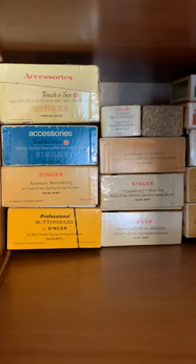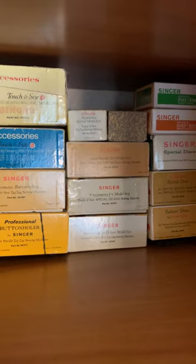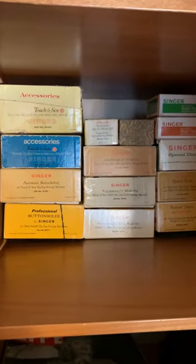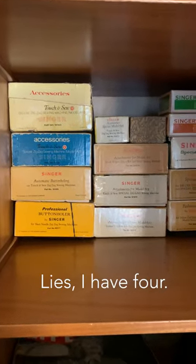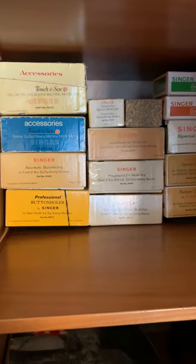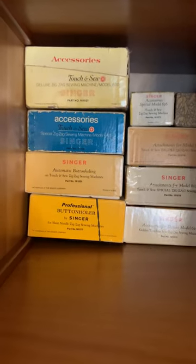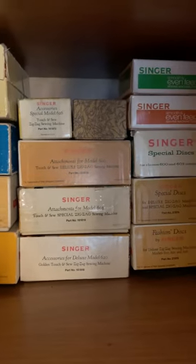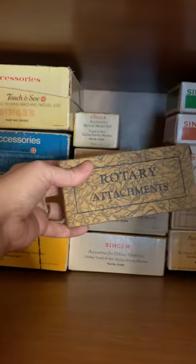Okay, and as far as these go, these are all varying accessories and attachments for different Singer machines. I've only collected Singer brand machines. Actually, that's a lie. I have three Pfaff machines, but those are my favorite. I like Pfaff and I like Singer, and each one has cams or special buttonholer attachments and things like that. Here's a peek of what I have, and I have quite a few machines. Some are actually pretty old too.